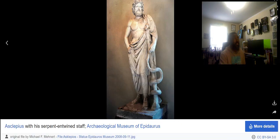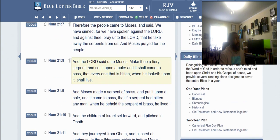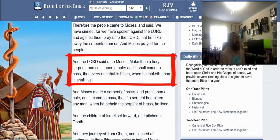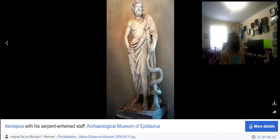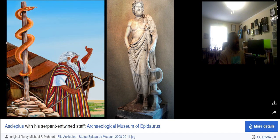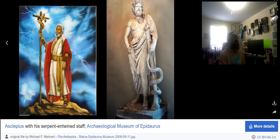As you can see here, you can see the serpent wrapped around the staff, as the Most High instructed Moses. In Numbers 21:8, he said, make a fiery serpent and set it upon a pole. This is the same thing dealing with the, quote unquote, Greek god of healing, Asklepios. You can see the snake around the staff here. So this is what this is talking about. The Greeks adopted Israelite customs, stole a lot of Israelite history and customs, etc. So who the Greeks identify as Asklepios, the Israelites identify as Moses and the brazen or bronze serpent.